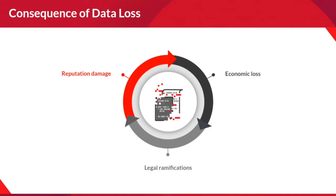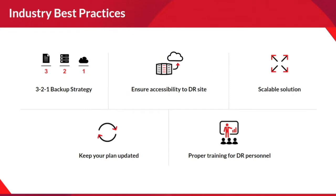So what can you do to avoid data loss? Yes, we have industry best practices which can avoid data loss. The first is the 3-2-1 backup rule.